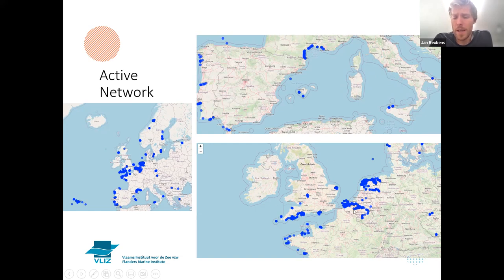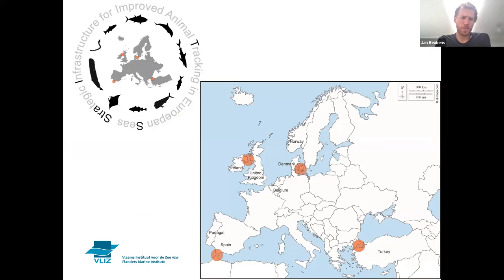And the same here in the North Sea and the English Channel area. So you can see that here we have quite extensive networks of receivers. So if we tag something in Belgium, chances are fairly high that it gets picked up in the Netherlands or the UK or France. So your research also becomes usable on a larger geographic area.